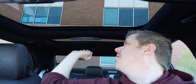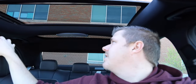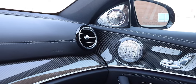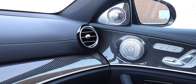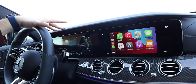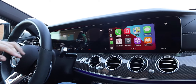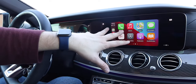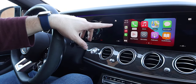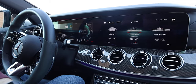And of course, you got the big glass piece here and the smaller glass piece in the back with the crossbar here. And the one in the front does slide back, but of course the one in the back does not. And these speakers that we were looking at a second ago are part of the Burmester high-end surround sound system, and needless to say, it sounds really good. Now, as Mercedes has been doing in a lot of their vehicles, you do have the dual 12.3 inch screens. When it's off, it looks like one big screen, but you can tell it's two separate screens here. This is a fully touch screen here. That's very responsive. Obviously, no need for this to be touch screen, but it is a nice panel. We do have Apple CarPlay and Android Auto here. And of course, we have the MBUX, the Mercedes-Benz User Experience, which is a really solid system.